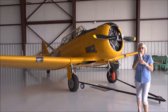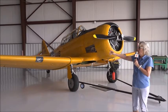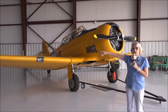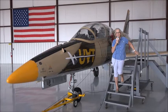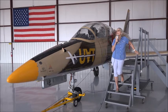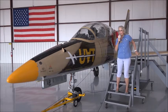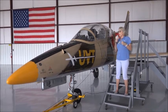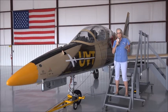Now, we also have another program called Unusual Attitude Training, and you'll see behind the T-6 is a fancy jet, an Albatross, an L-39. Stallion 51 also offers unusual attitude training, or upset prevention and recovery training, at our campus of higher learning here at Kissimmee Airport. This is an Albatross or an L-39 jet where we teach people what to do when you get inside out and upside down.